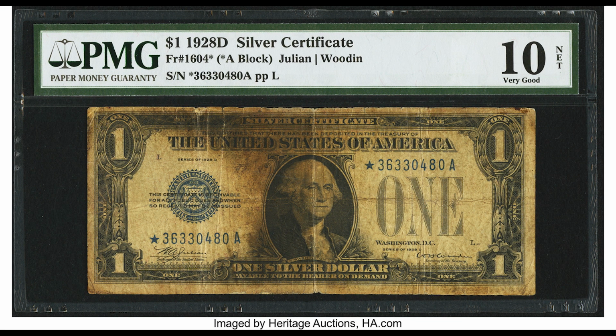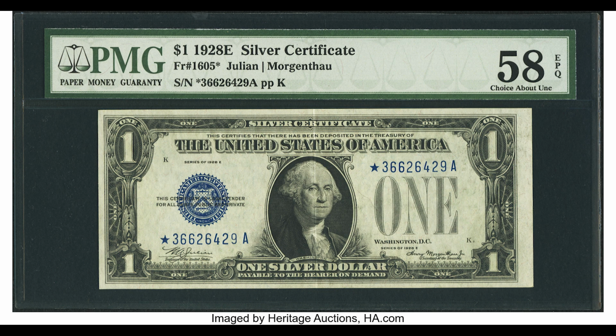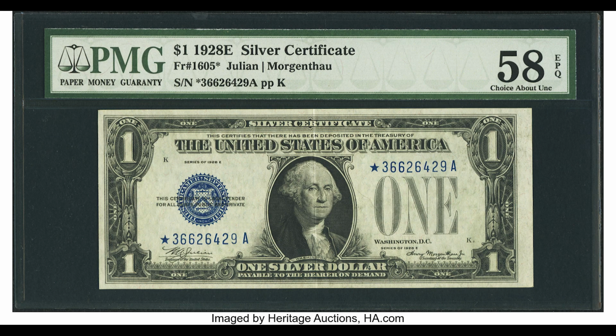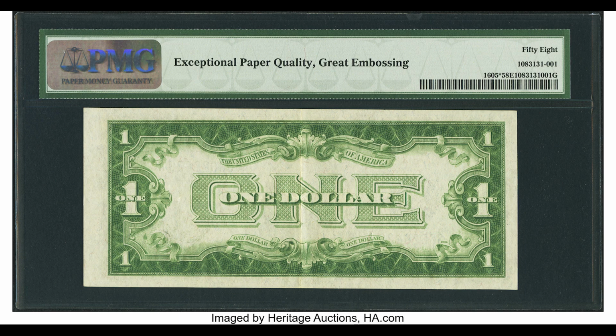And we definitely are buyers for this 1928D silver certificate. This is a huge note here. This is a 1928E silver certificate graded by PMG as almost uncirculated 58 EPQ. EPQ meaning exceptional paper quality. As you can see on the back there, PMG also gave this a positive comment of great embossing, which is just one more reason why this note is going to be worth more money.